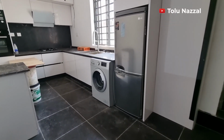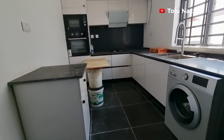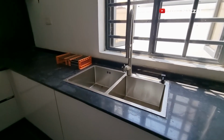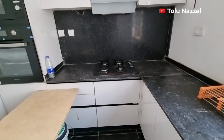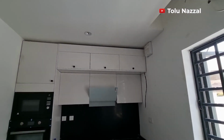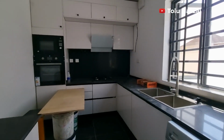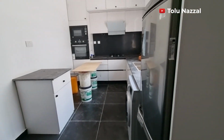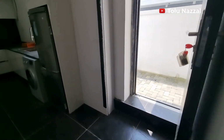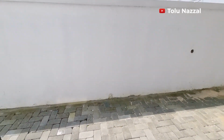This is the kitchen. It's fully fitted. Fridge, washing machine, burner, extractor, microwave, oven, cabinet. Open storage space. This door leads to the other side of the house. We can see the back from here.